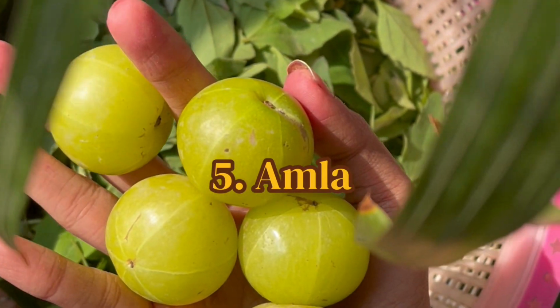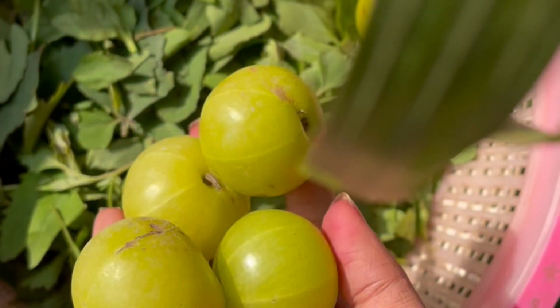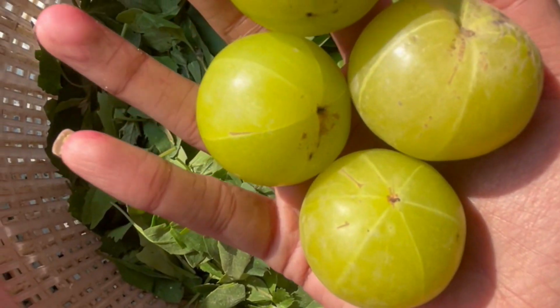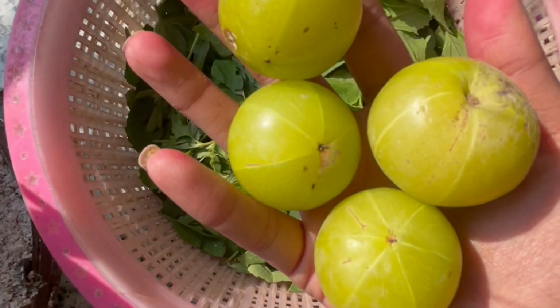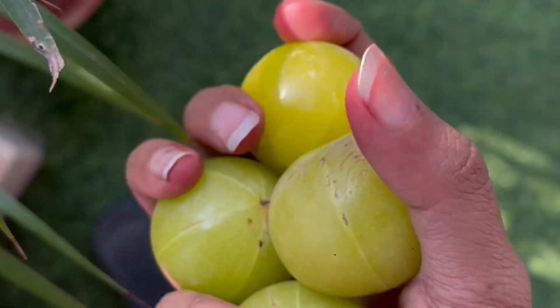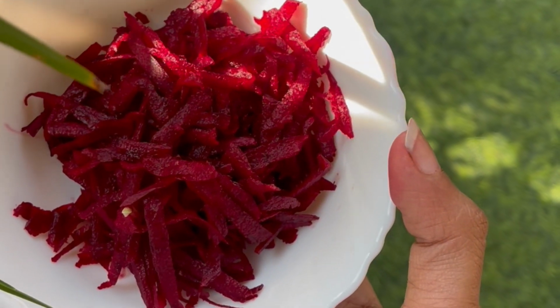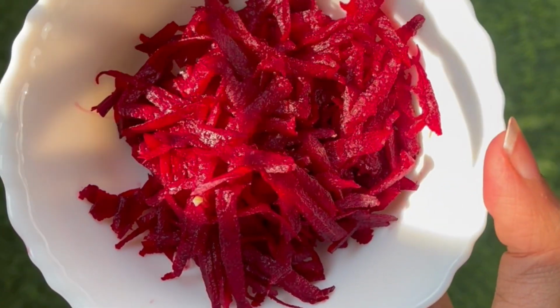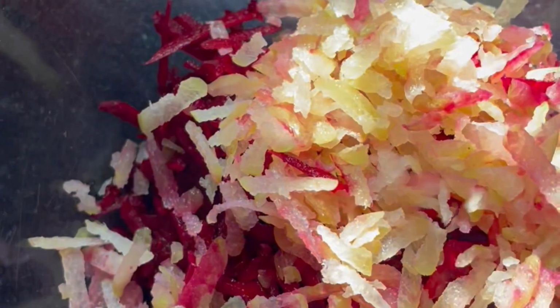Next important and a very commonly known food for hair health is amla. Amla is rich in vitamin C, which is known to produce more collagen in our body. And you know that with more collagen production, our hair health is always supported. Not only that, because of the great antioxidant properties of amla, it supports and strengthens our hair follicles, and hence it helps you avoid and reduce hair fall.